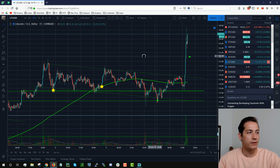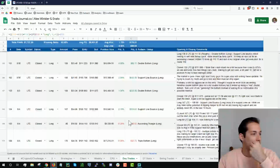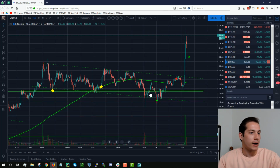I already have this trade documented, and let's just go over to it right now. My day trades. This was trade 108, I believe it was. Yeah, 108. So $690 profit, 4.3% P&L. So just super clean.